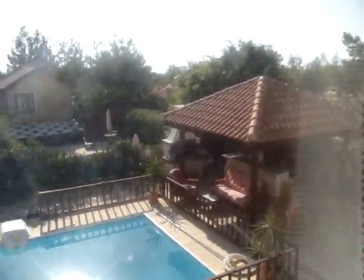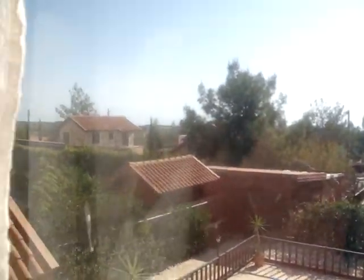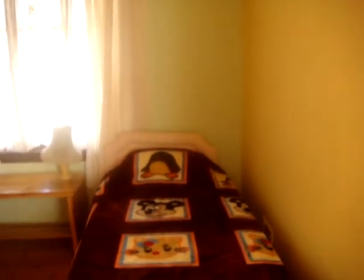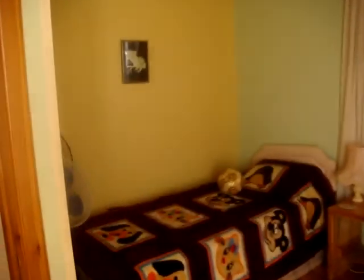The bar area. Quite a nice view from up here. A clear day, you can see the sea all the way around. 2 twin beds. Could have a third bed if wanted, because the room is fairly big.